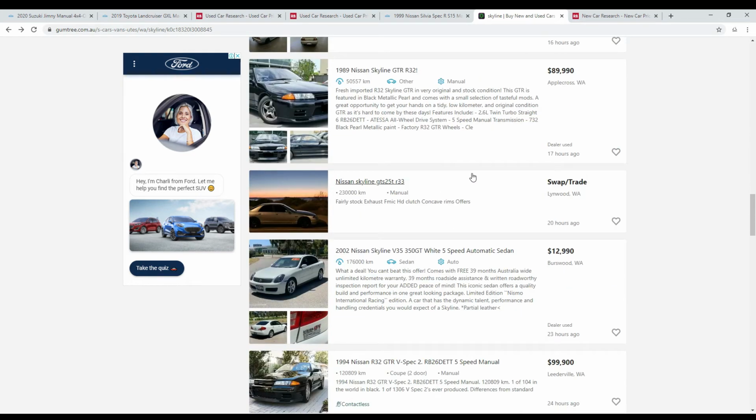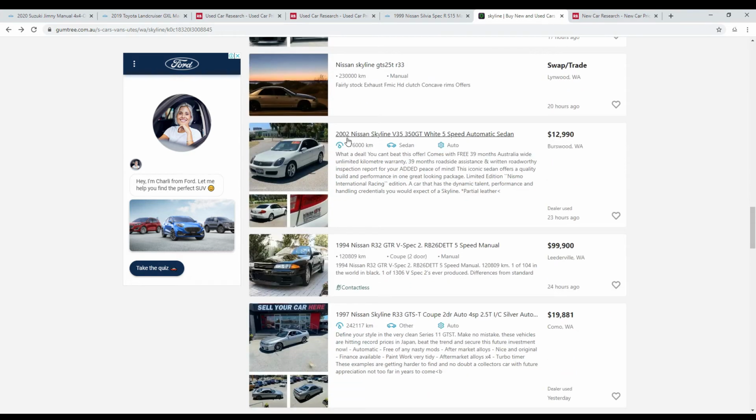90 grand for an R32 GTR. 2002 V35, 13 grand. Come on, man. Who wants them? They're probably given away in Japan. You get it for free.